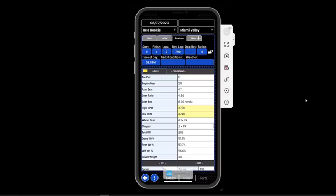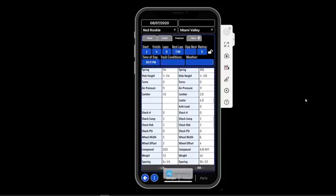And then also in the setups, I have a quarter midget setup pulled up.